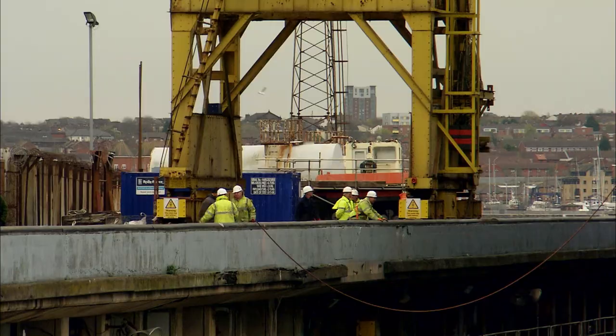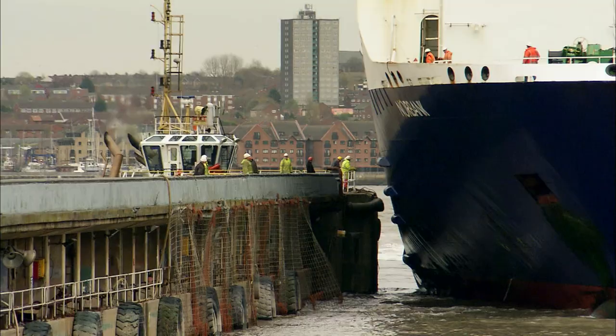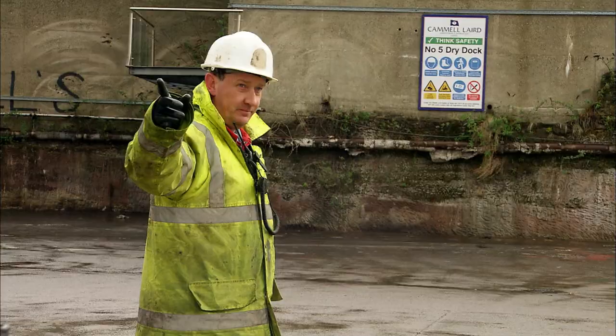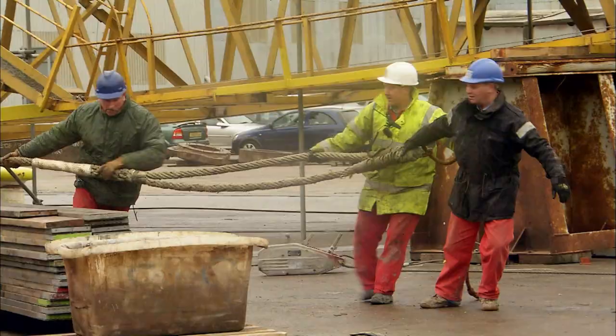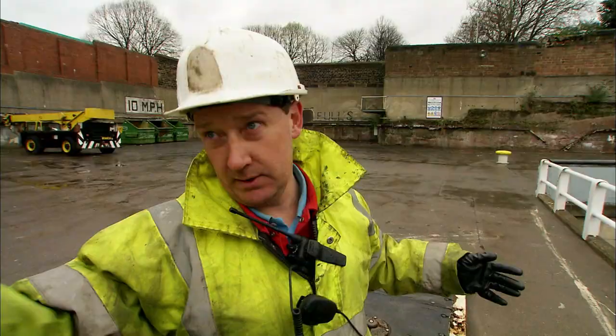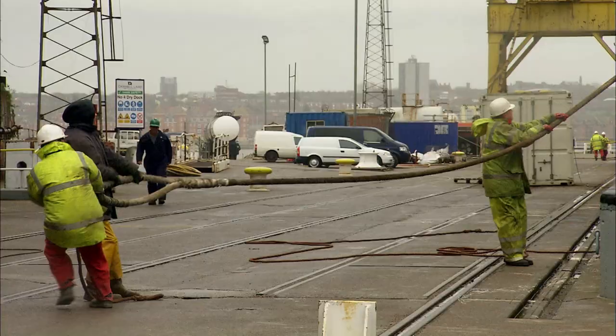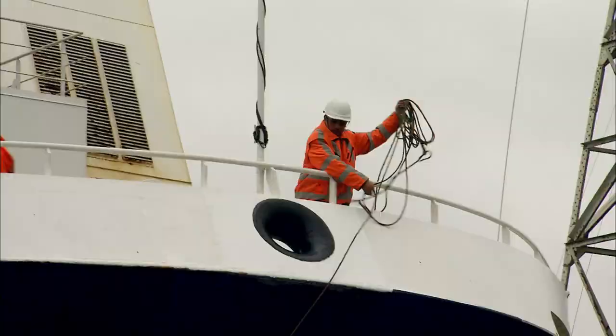That means getting the Norbank out of the water, so it's into one of Europe's biggest dry docks at the Camel-Laird shipyard on Merseyside. Getting 17,000 tonnes of ship perfectly lined up is Graham. I direct the lads which way they've got to go, left, port, starboard, and that's basically it. But this is like critical part of it. It's got to be spot on.